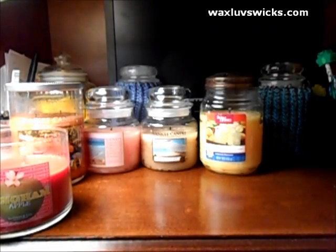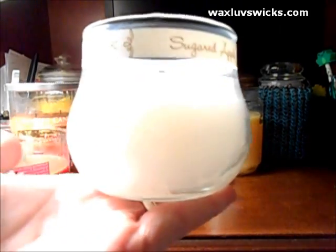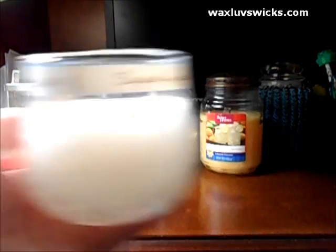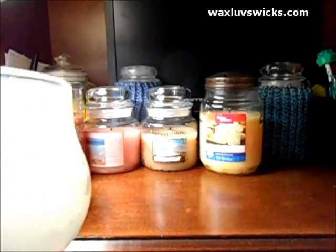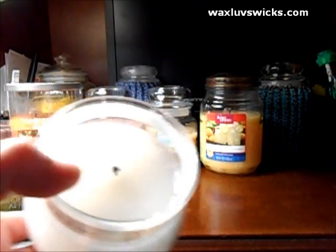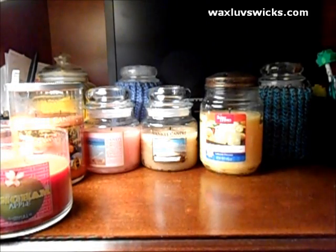I love this scent. Now this is my last little sugar jar that I have. It smells so good. It smells like sugar, just regular cane sugar, like that white table sugar that you use. And then it smells just like apples, like fresh cut apples. Then you mix them all up and you either bake them or whatever you're going to do. And then when you light this, it smells like caramelized apples to me, like caramelized sugar with apples.